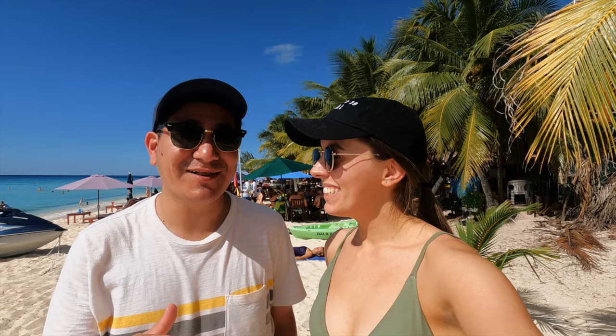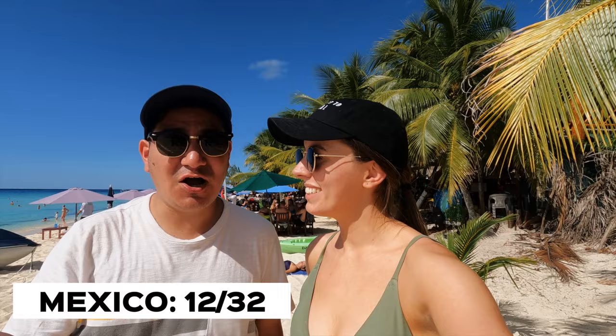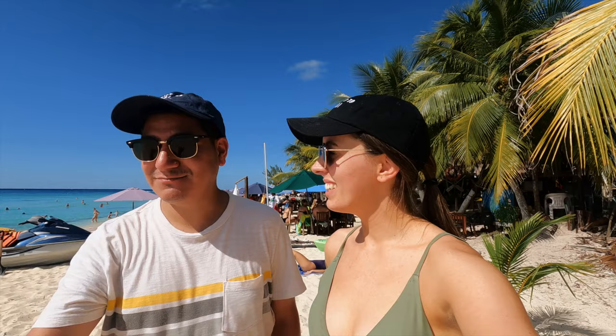Cozumel is the next stop on our 9-part series around the Riviera Maya, and we are so excited to be back here. It's not to brag, but we're kind of experts in Cozumel because we used to work on a cruise ship which docked over here every 2 weeks. So every other week we were just around the island.